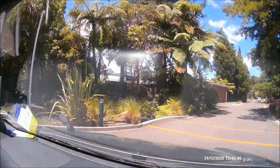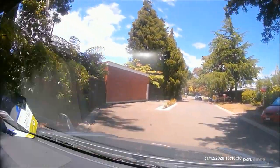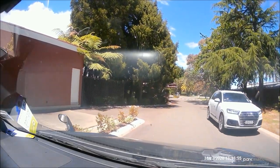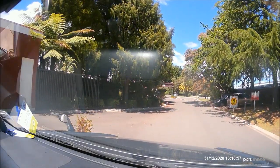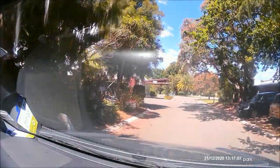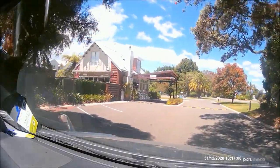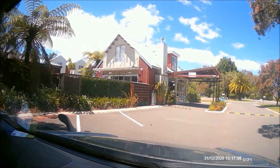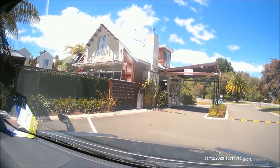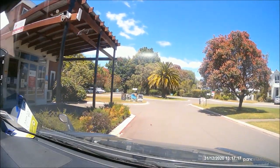Well, here we are at our destination, the Ramada Resort. Now, Ramada is fairly well known internationally for a hotel chain, very much like the Holiday Inn, quite good quality. But this is something different, as we can see, rather a nice setting. Looks very organized and clean, little reception area.